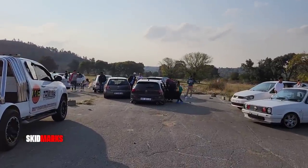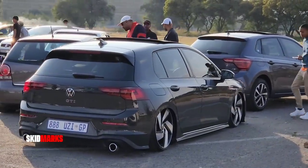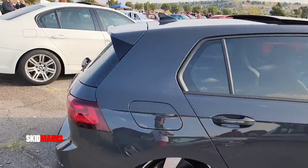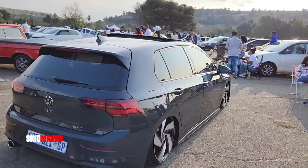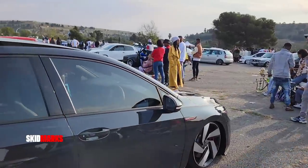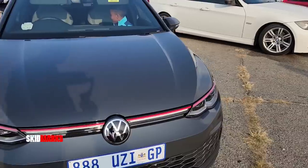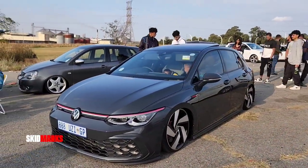So this year is definitely one of the nicest bagged cars here in Joburg. Just look how nice this thing is sitting here. Lovely, lovely, lovely. Getting a lot of attention. Let me know in the comment section what you guys think about this car. Definitely one of the best cars here today.